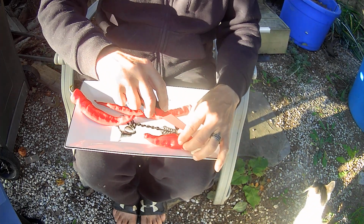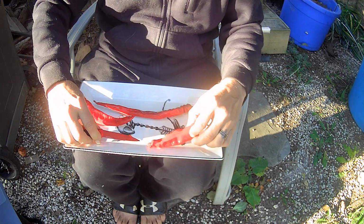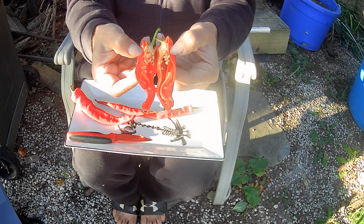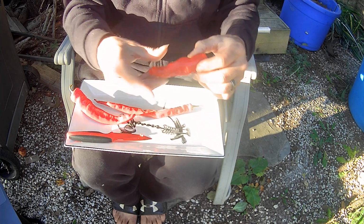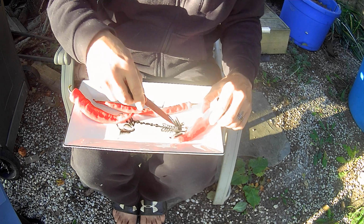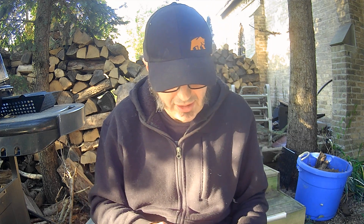So this is the little pod first. I'll call this Pheno 1. Exactly what I expect. It's a thin-walled pepper. A little piece of it came off there, so I'm just going to get right into the tasting right now. It's really fruity. But I'm not getting any heat at all from that. Let me try a chunk up here near the pith.